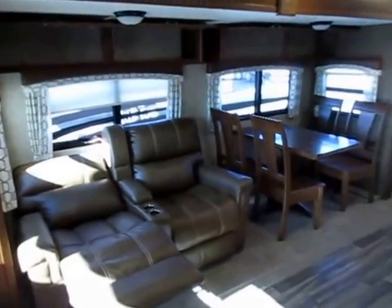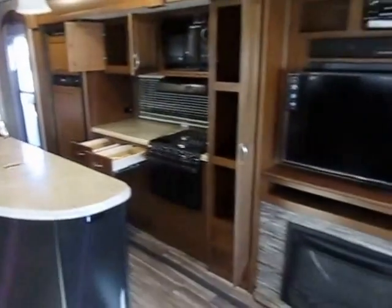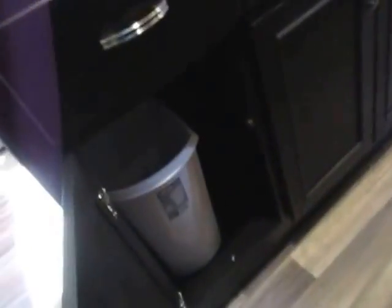I'm going to back up and give us just a quick sweeping shot of the living room from the other way, then we're going to move on. Beautiful. One quick thing I forgot to talk about. They do include a nice little spot for a trash can in there. Stainless sink, by the way.